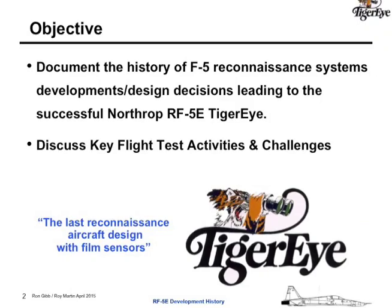This is a rare opportunity to document the development of reconnaissance in the F-5. I was hired in 1966 to support the first camera installation on the F-5 and ended up being involved in every version of the reconnaissance F-5s. And then I was also the project engineer on the RF-5E. It was a 32-year program. I'm going to talk about the history and the design, and then Roy's going to talk about what really happened after they got to fly it.